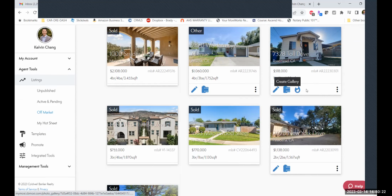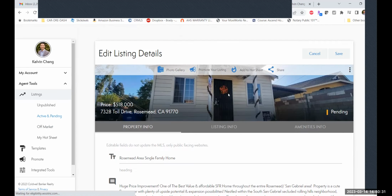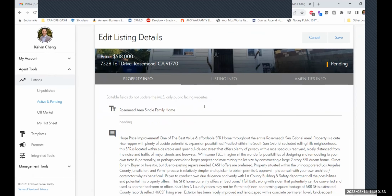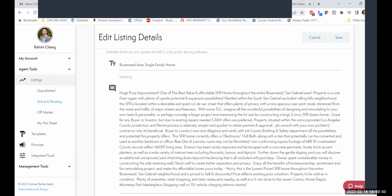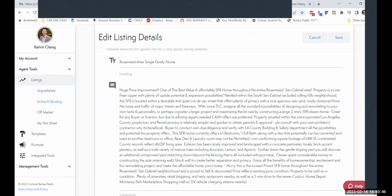I can, for example, let me see what I can do, because I haven't penciled this. I could pencil my Rosemead listing. It's pending now, right? I saw it's pending. It is. I sold it. Close of escrow is today. So good. I have 2 days to report it sold. I'll do it right now.